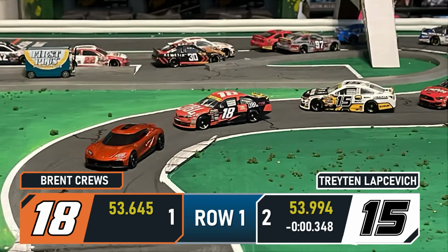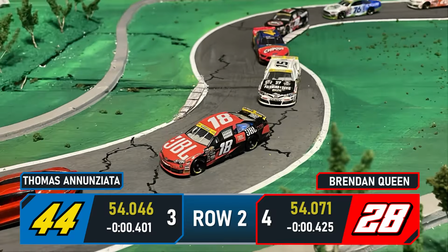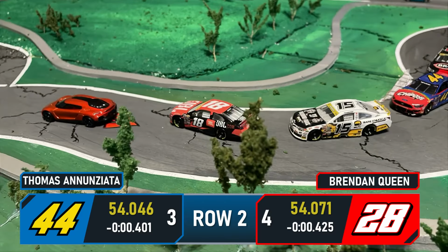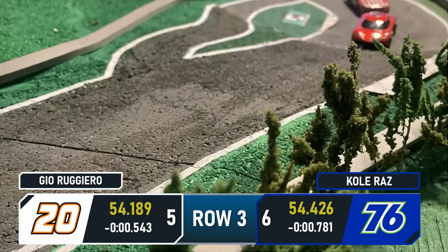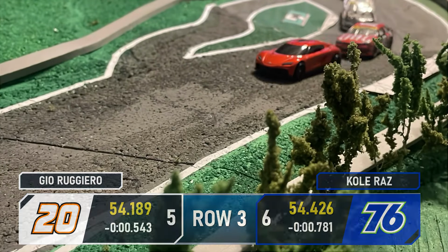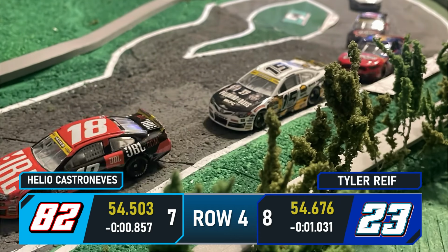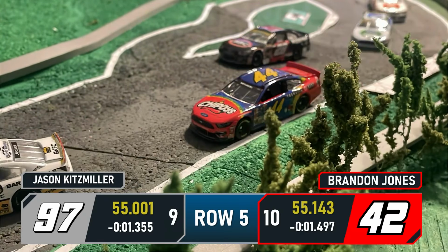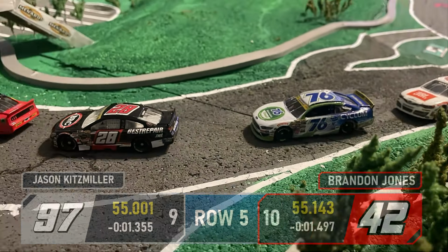And Brent Cruz is your pole sitter. He is on row 1 next to Trayton Lapsevich. Row 2, you have Thomas Annunziata and Brendan Queen. And row 3, we have Gio Ruggiero and Cole Raz. Row 4, you got Elio Castroneves and Tyler Reif. Then in row 5, we have Jason Kitzmiller and Brandon Jones.